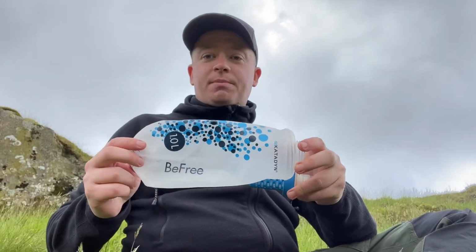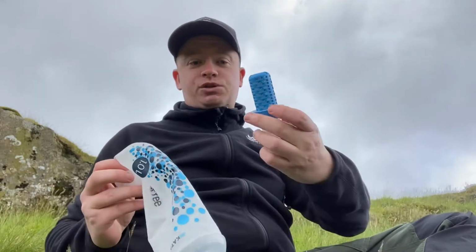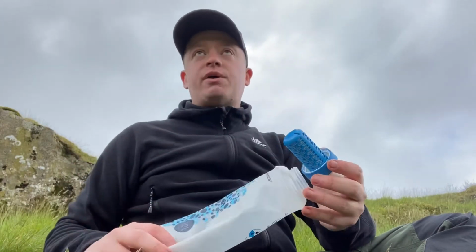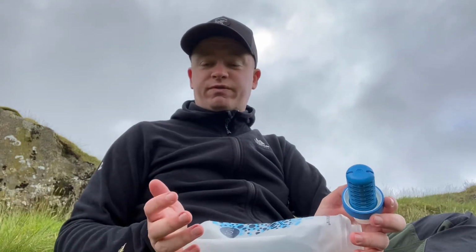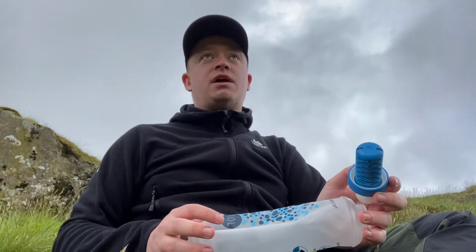So for those of you who may not be familiar with this bit of kit, this is a Katadyn BeFree water filter. So it just comes with the nozzle and the bottle. Basically what that allows you to do is filter water from natural sources, whether that be from a river or a waterfall or something like a tarn, as we're going to in a moment at Sprinkling Tarn.